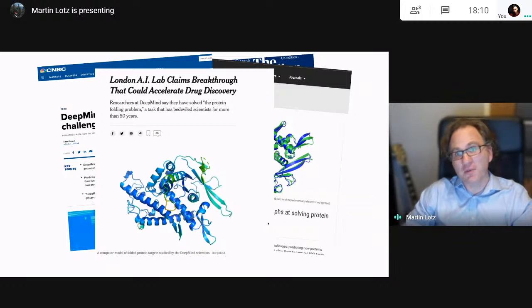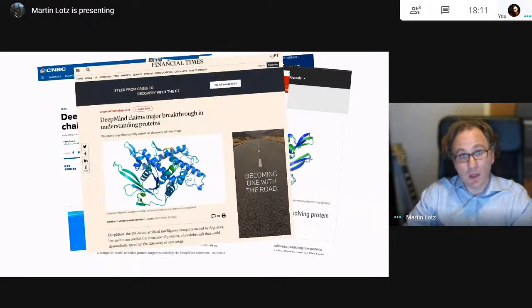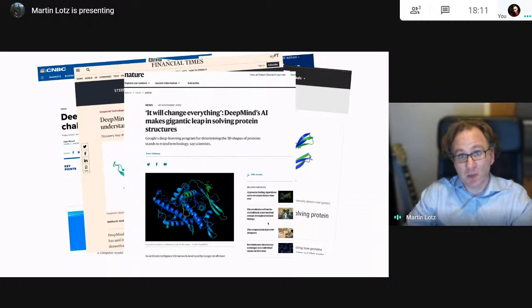Researchers at DeepMind say they have solved the protein folding problem, a task that has bedeviled scientists for more than 50 years. One of biology's biggest mysteries, largely solved by AI, and so on. DeepMind claims major breakthrough in understanding proteins. Discovery may dramatically speed up discovery of new drugs. It will change everything. DeepMind's AI makes gigantic leap in solving protein structures, and so on. So this has been making headlines a few weeks ago, actually last week even. This is from November 30, probably 2 weeks ago or so. If you have seen this, you may have been wondering what this is all about. And this is what this talk will be about.